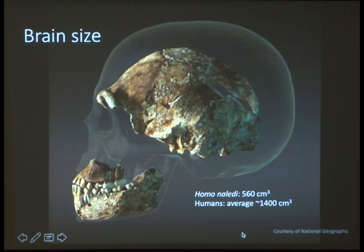So, what did we find? This is Homo naledi here. So this is that cranium that Mana showed us in that video. Here it is. Homo naledi has a small brain size compared to humans. About 500 cc, a little bit larger than a chimpanzee. We are about 1200 cc's, so definitely smaller. Oh, this says average 1400, that's pretty big.